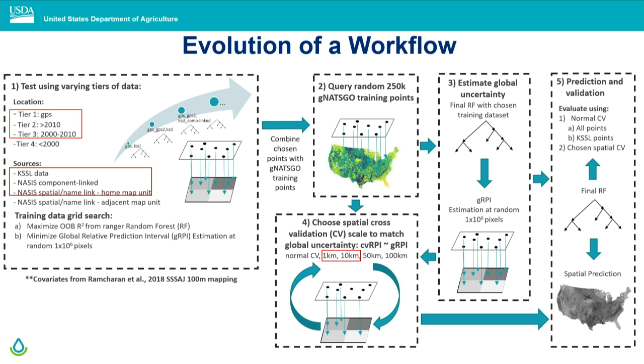Then we use that information to choose a spatial cross-validation scale in step 4. So we have always incorporated normal cross-validation into our work, but there have been advances in the research lately, and spatial cross-validation was something that was of interest to test, and so we decided to incorporate that into the work. So what we do is select a spatial block scale for the spatial cross-validation that best matches the global relative prediction interval. So we're trying to get a good match on the uncertainty there.